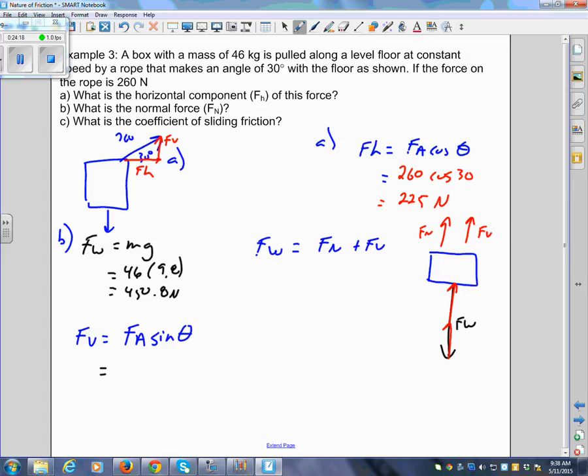So this is going to be simply 260 sine 30. And that's it, cos again. 130.